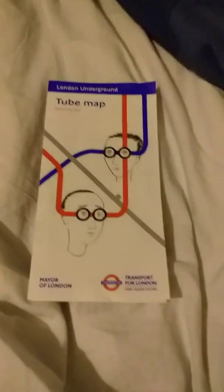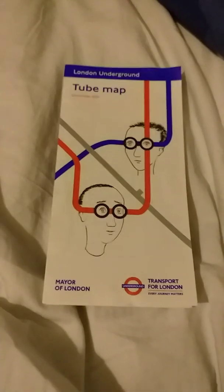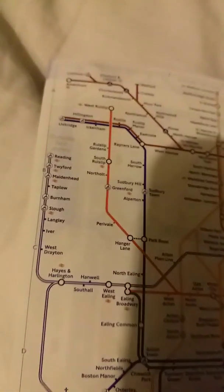Today I'm going to show you the brand new December 2019 tube app. Let's have a look at it, shall we? So something's different about this tube app, and we can know why. It's because Reading is on the tube map. So we have Reading, Twyford, Maidenhead, Taplow, Burnham, Slough, Langley, Iver and West Drayton are now on the tube map.